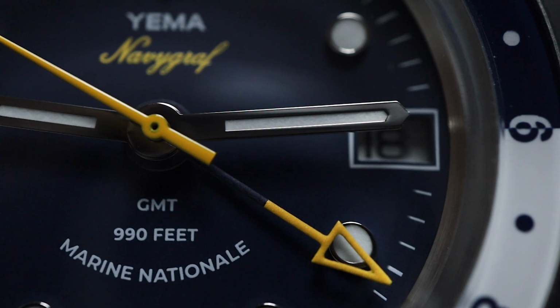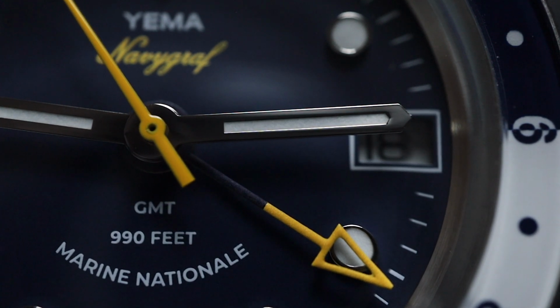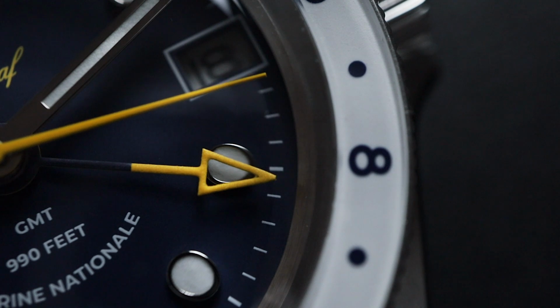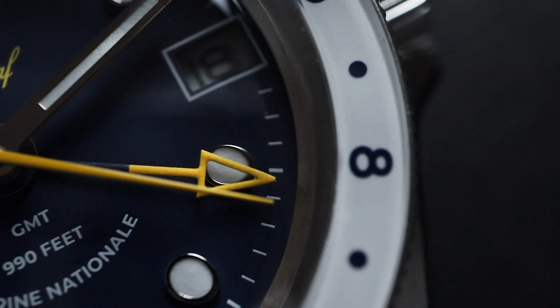They feel a bit undersized to me, and I think they look better with a brushed center and polished sides, but that's a small complaint. The yellow second hand matches the yellow print on the dial, and the skeletonized GMT arrow has that same shade of yellow on the tip. I feel that pop of color really sets off the dial.